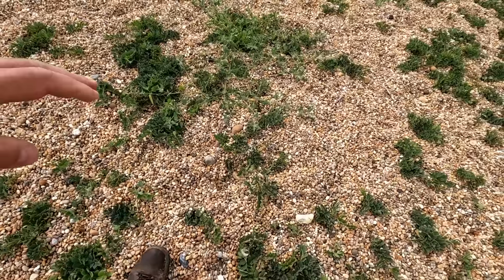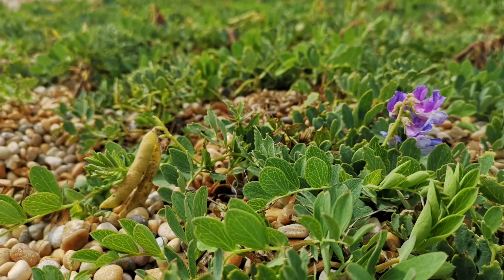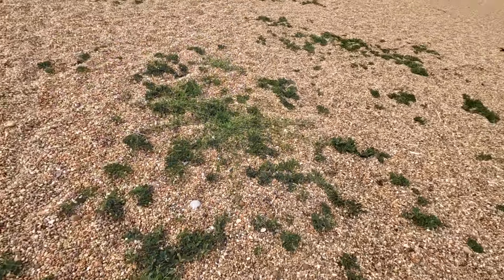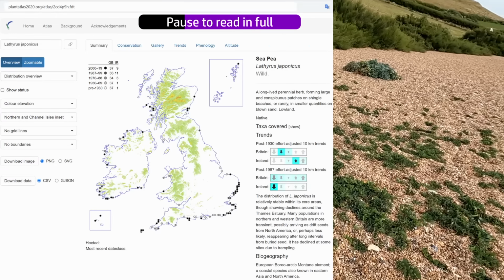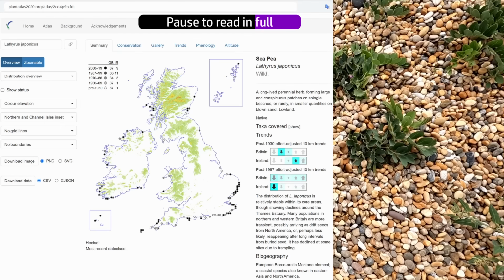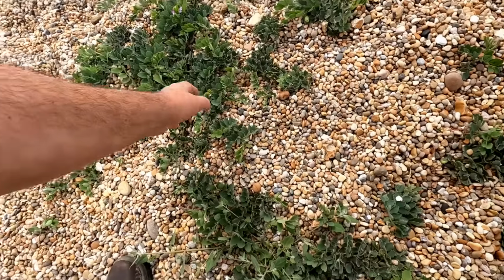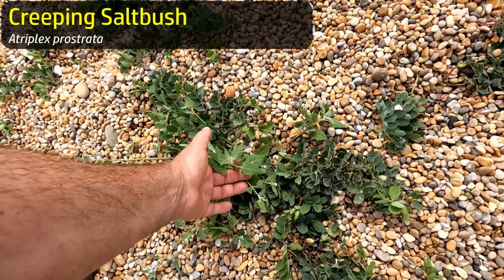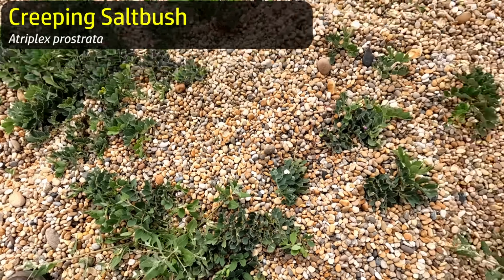And also the dried seed pods, when they're mature, people would pick them and use the seeds a bit like lentils. Now, people don't do that these days. One of the reasons is because this plant is actually quite rare, at least it is in the UK. It's growing together with this, which is saltbush. It's a lot like goosefoot, and that's edible as well.